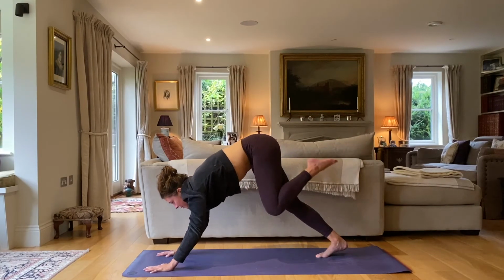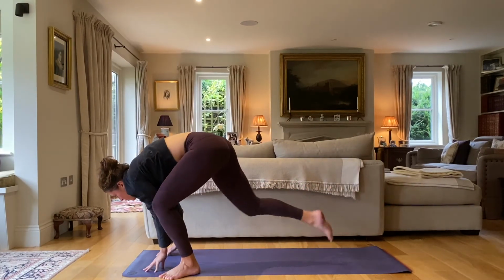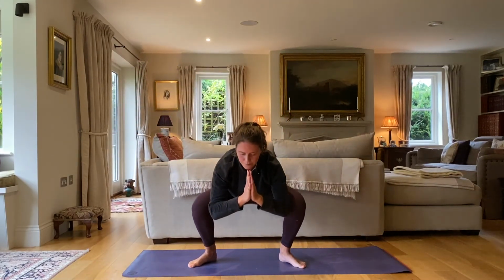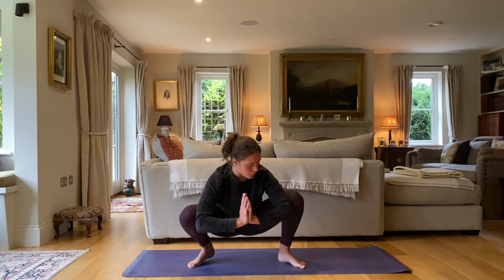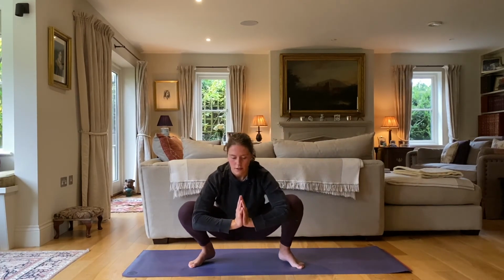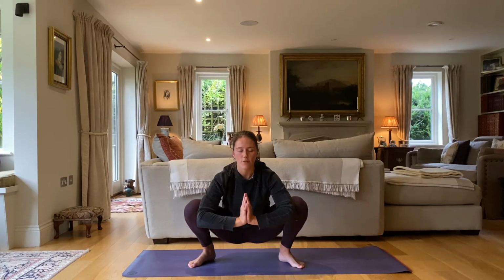Step 1 foot to the outside of the hand, other foot to join. Sinking the hips low, coming into our Malasana. Taking a little wiggle if you need, lifting up one heel as you rock from side to side. Keep the spine tall, keep the crown of the head reaching up. Good. And then coming back into our Malasana of stillness, we breathe for 3.